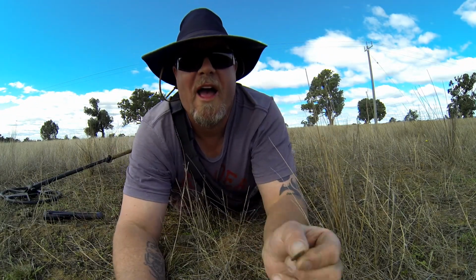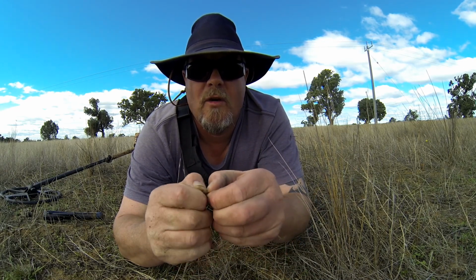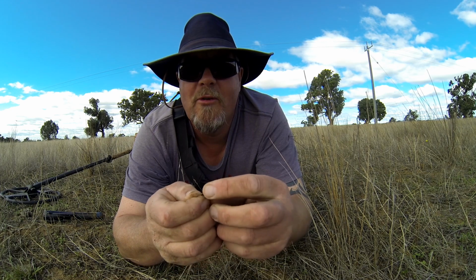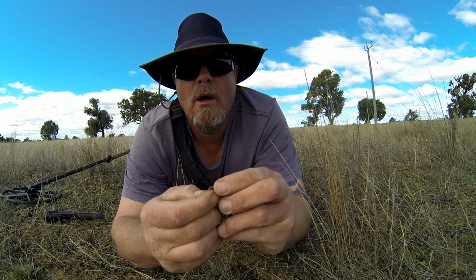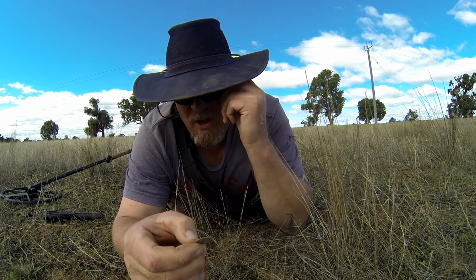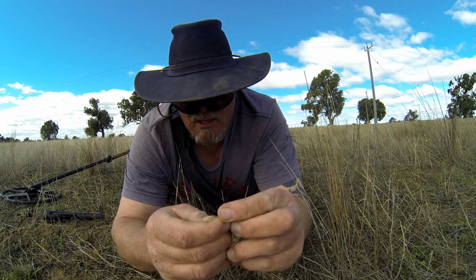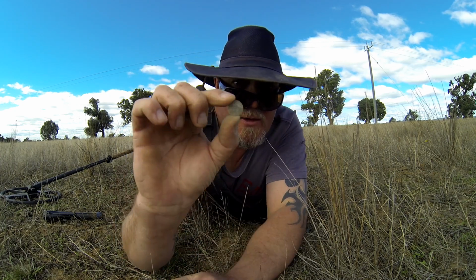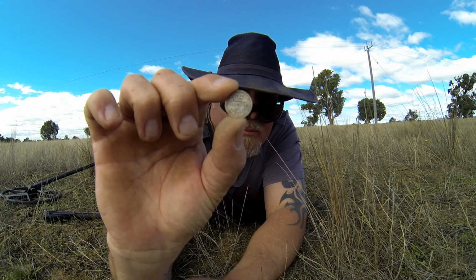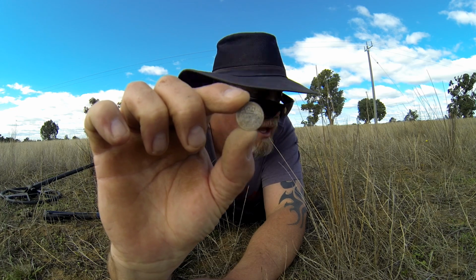Tiny little silver. Yes, it is a tiny little silver. Oh yes, mate. It's a little threepence, and it is 1881. Look at that little sucker. See him, all right? Yeah, 1881.